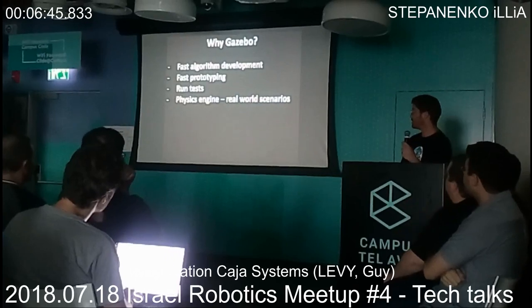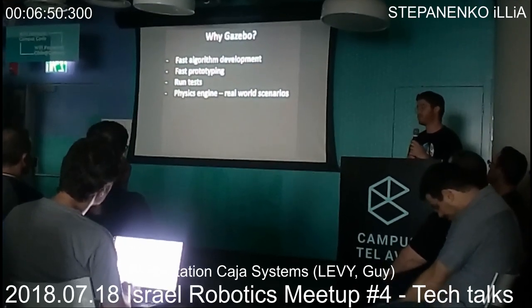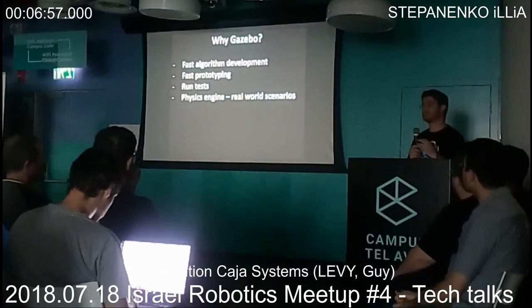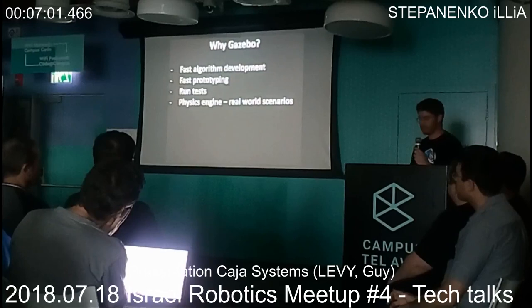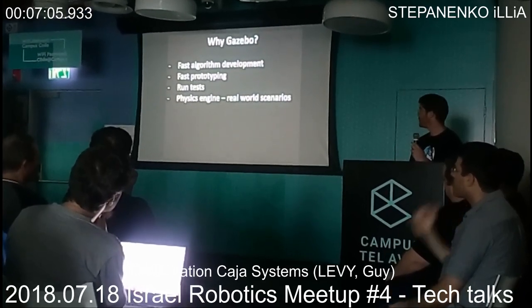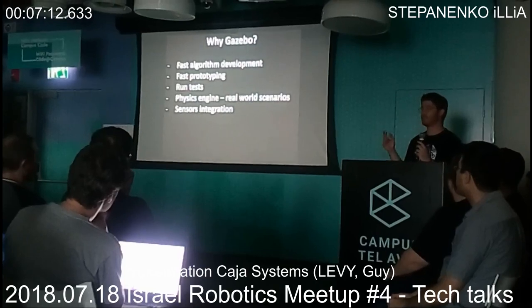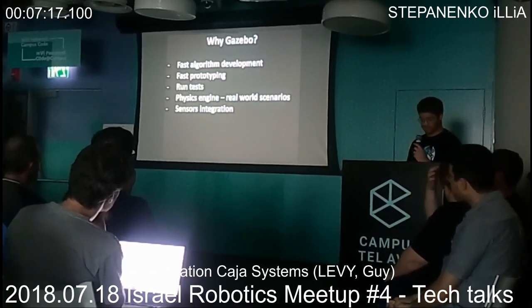Physics engine. Gazebo simulates the real world, so we can have very complex environments. We can have friction, masses, inertias, forces, moments. Everything is simulated in the environment. It's an ODE engine, and very accurate and efficient. Sensor integration. We can insert cameras, LIDARs, any sensor you can dream of, in the Gazebo environment. You'll see later how we do it.